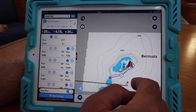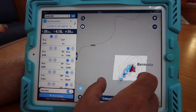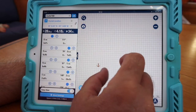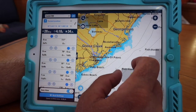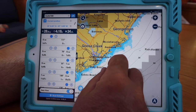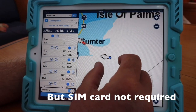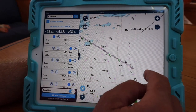Is this a paid-for app? Yes. Okay. Yeah, you pay for the areas that you're in. And it's in conjunction with the one that we have on our plotter up here. So this is a backup system. Yeah. So this is running independently of our boat plotter system. Yes. And the cool thing with this iPad is it has a GPS chip in it. Not all iPads are sold with GPS. So this actually works without a SIM card. Which is cool. Yeah, it's an old one, so that's why it takes so long. Yes, this is a very old iPad.